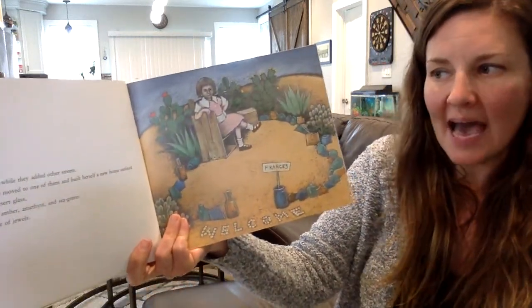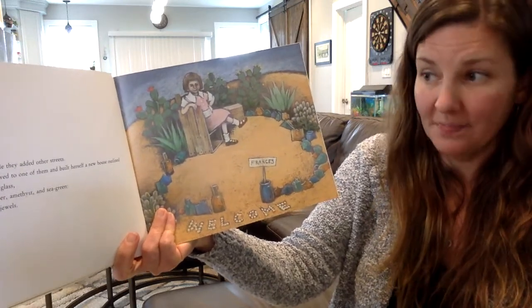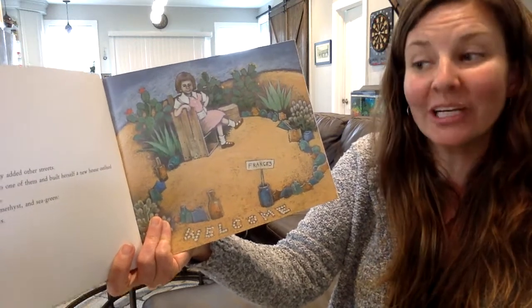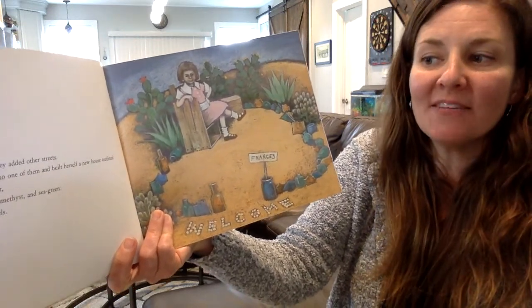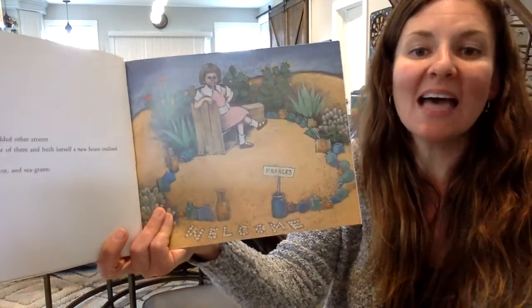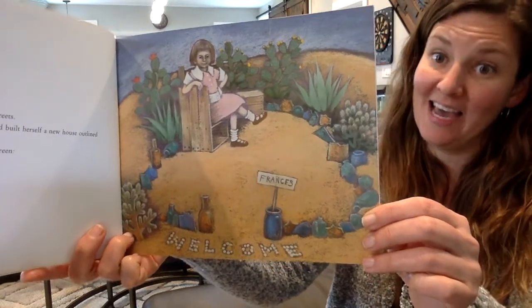After a while, they added other streets. Frances moved to one of them and built herself a new house outlined in desert glass. There was bits of amber, amethyst, and sea green. It was a house of jewels. It's a very nice house she made.